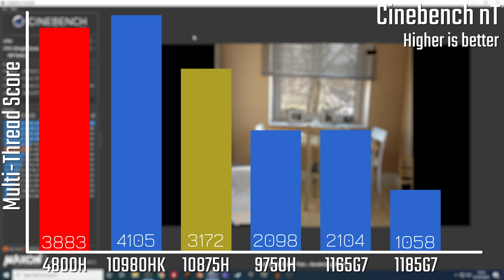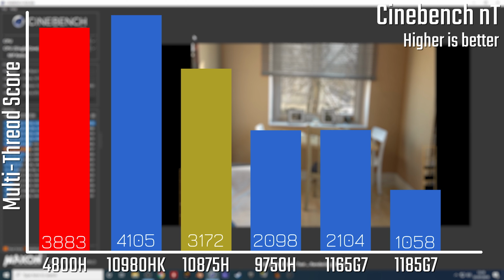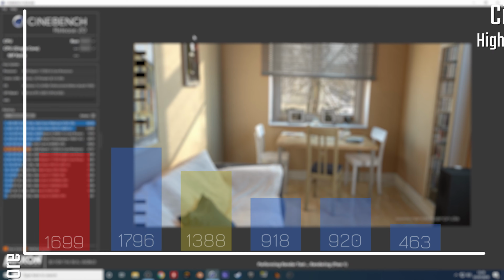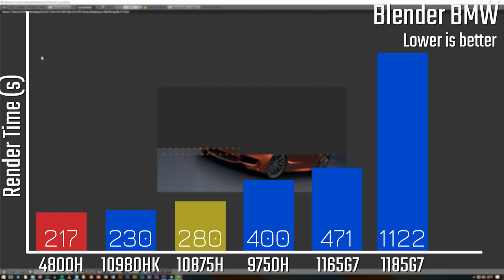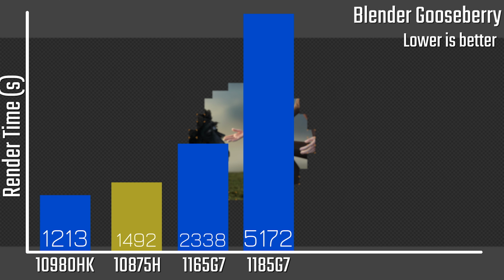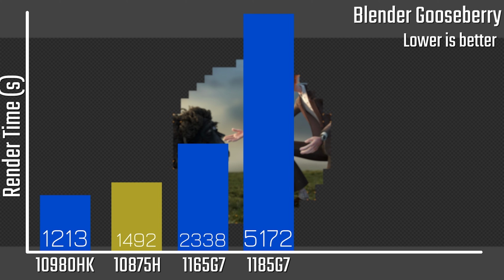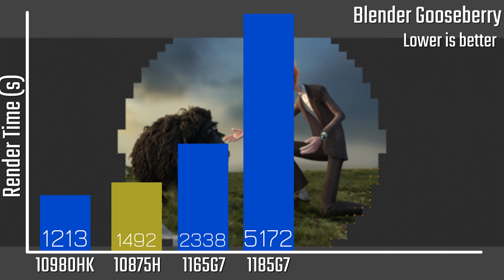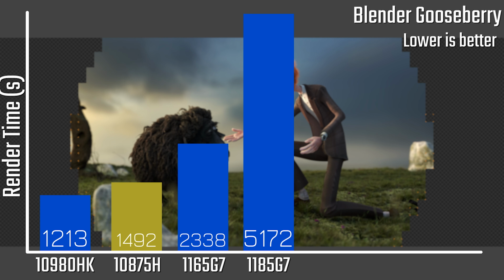You can see in this application, despite it being the same core count and thread count as the 1080HK, it does have a fairly significant performance drop-off here, but that's kind of to be expected, especially with this more creator-focused machine. When it comes to rendering in Blender with the BMW scene, it did a good job here. It's not all that much slower than the 1080HK and is plenty fast enough for average use cases, and even rendering the gooseberry test, which is a lot harder and a lot longer, it actually kept up incredibly well to the 1080HK, which is kind of a surprise.